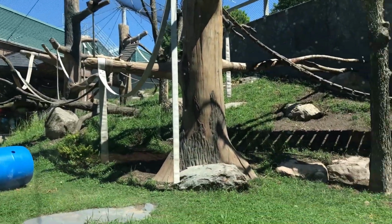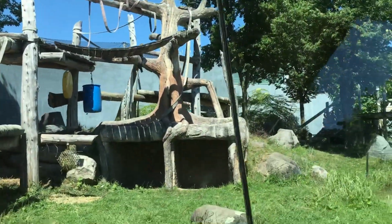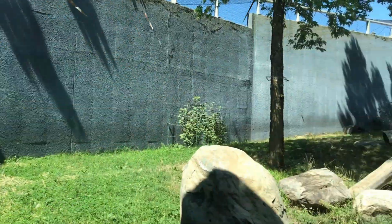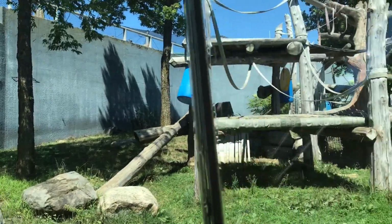This is the outdoor exhibit for the gorilla. The gorillas spend half of their day sleeping. The gorillas have several climbing structures and enrichment in their exhibit. They even have a waterfall at the back of the exhibit.